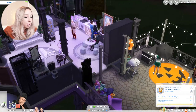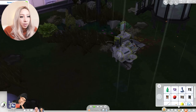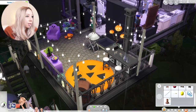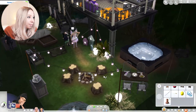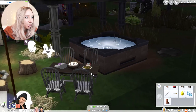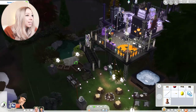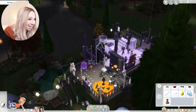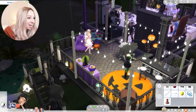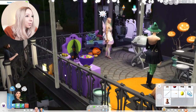Where are those voodoo donuts? Did you make them? Are they in your inventory? Where'd you put them? Here they are. But they're terrible quality. Man, this sucks! Why does this party suck so bad? Maybe we should try again. Grab a treat. I want to see what happens.